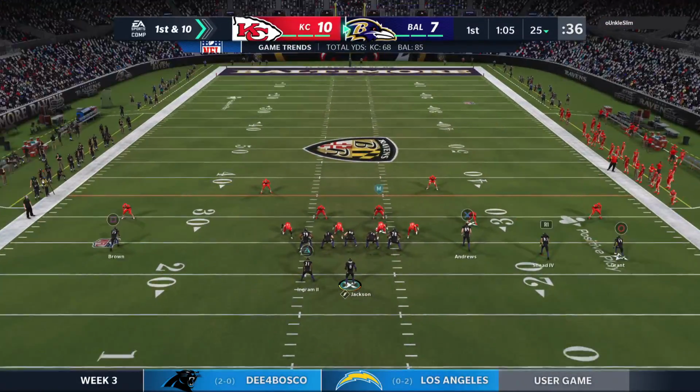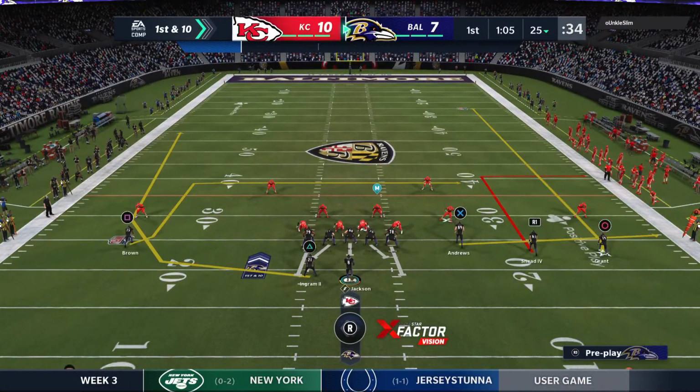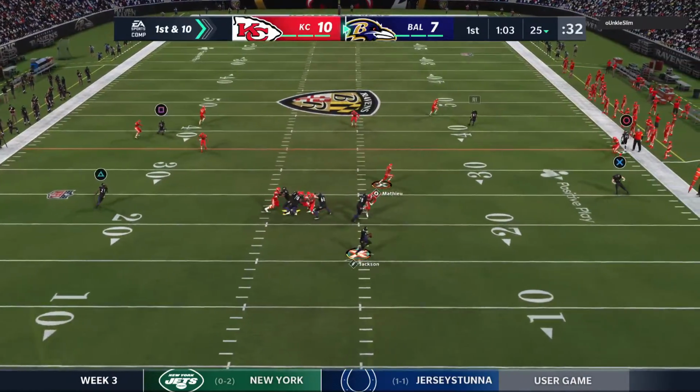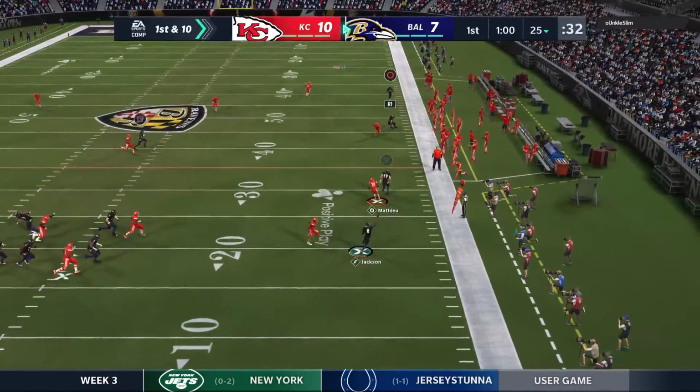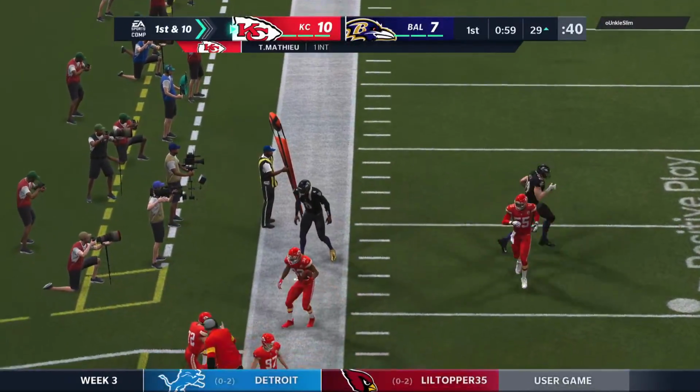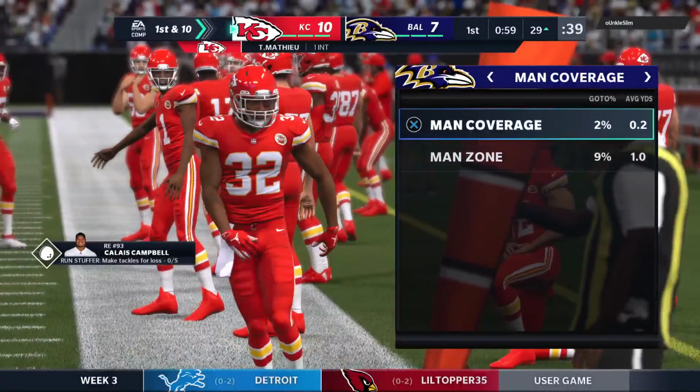The Raven offense set at the line for this next drive. And last time they coughed it up, led to a field goal. They're fortunate that it only led to a field goal, but still, they're not happy about it. Could you sense the relief? And looking for Andrews, but this is intercepted. Picked off by the Honey Badger, Tyrann Mathieu.